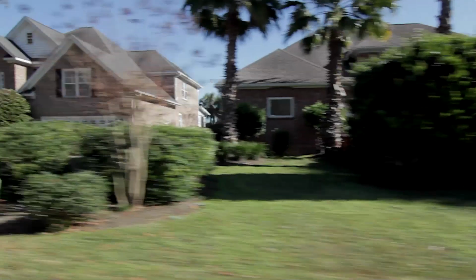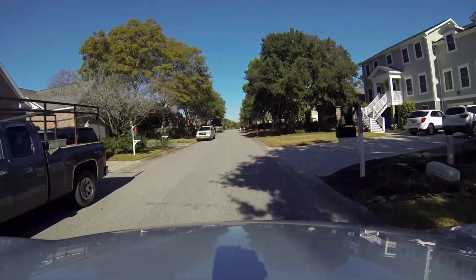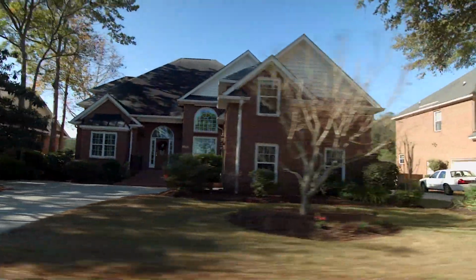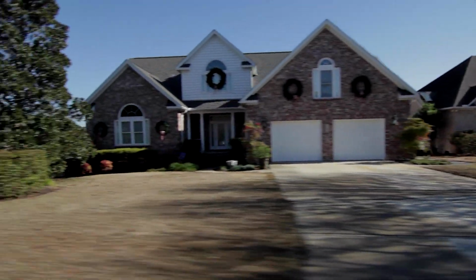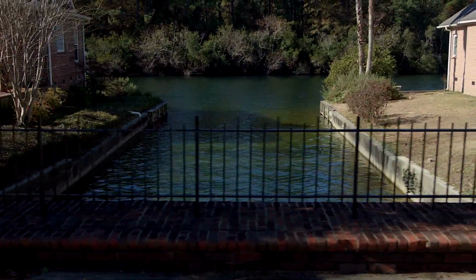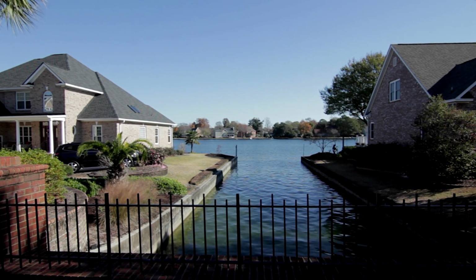Again, the houses are pretty common of the period in which they were built, a lot of brick-fronted houses. Some newer houses back here would have hardy plank, but for the most part, these would all be brick fronts. They have a community clubhouse, and they have a paddling and sailing lake. You can kind of see as we go over the canals, and you can see out to the lake to the right. So a lot of times people want waterfront property in Mount Pleasant, and you don't want to stay in a $500,000 price point, being a good location.